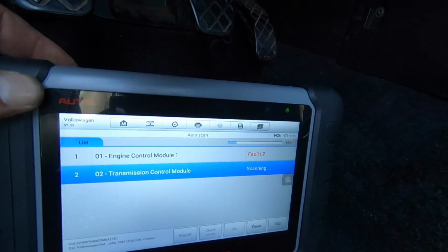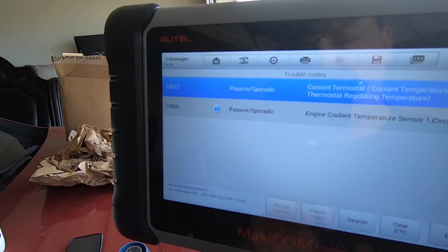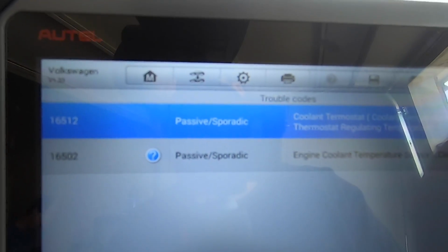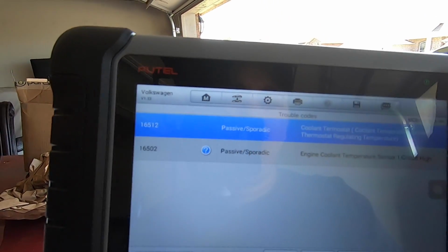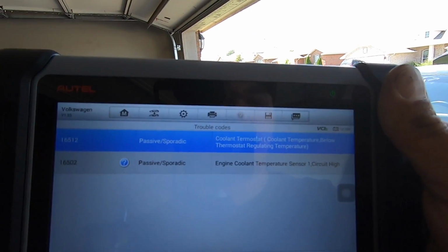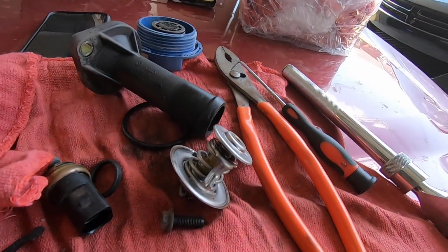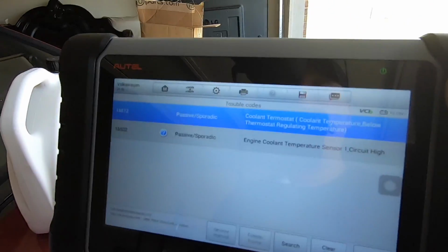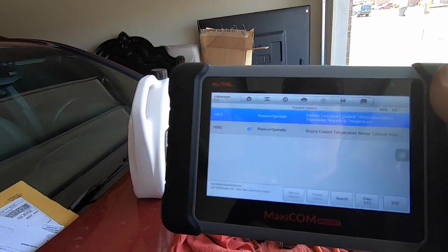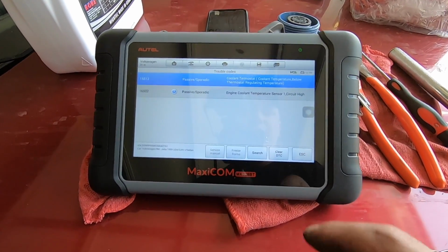We'll come back and see what codes are stored because I haven't cleared the codes or anything in quite a while. 2 faults. All right, so while this probably doesn't come out the best because I just can't seem to hide from the light here, we have a 16512 and 16502. Both are passive sporadic coolant thermostat: coolant temp below thermostat regulating temperature, which is a lie. This thermostat definitely is stuck closed. If anything, it'd be overheating, not cooling too much. So the thermostat wasn't bad. And then engine coolant temperature sensor 1 circuit high. Now, if we're lucky, it's not a wiring problem and it's just a bad sensor.